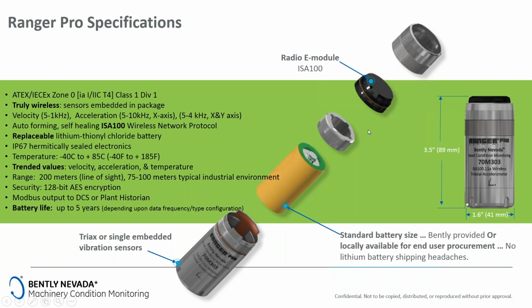Here is an exploded view of the sensor, taken apart from the fully assembled one. You have a base, basically, of the Ranger Pro. Built into this base, you have an option of either a single or triaxial accelerometer, as well as a temperature measurement device. In other words, it will measure temperature and vibration from this base.